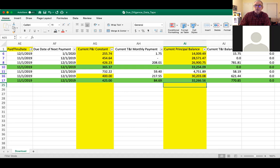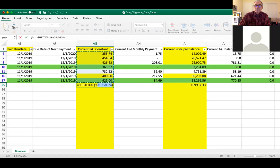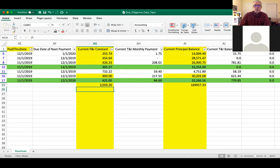So if you were going to buy a pool, this would be an example of a pool. $169,000 with a gross cash flow of $3,000 a month. You know, I think that works. Let's see if there's something else I wanted to share. No, I probably don't have anything else I want to share. I'm actually going to stay on topic.